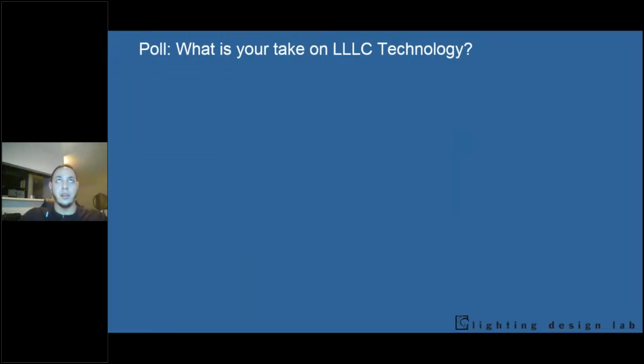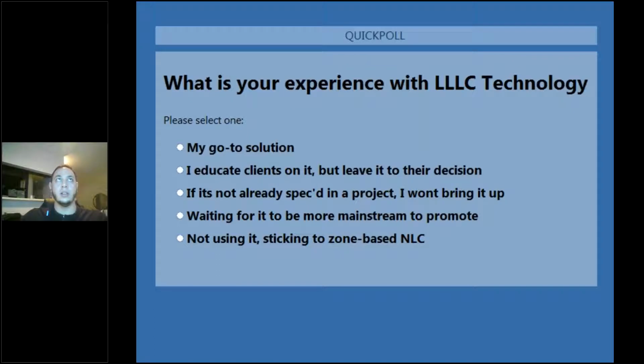Not sure how familiar you are with LLC technology, but I wanted to get your take on LLC. From these four options, are they your go-to solution? You create awareness for clients, but leave it up to their decision. If it's not in a spec, don't really touch it. You're looking at it to see if LLC technology can become more, quote unquote, mainstream before you address it. Or, not looking to use it, I'm sticking to zone-based NLC strategies.